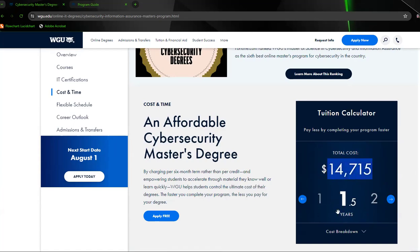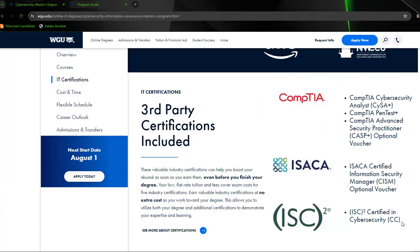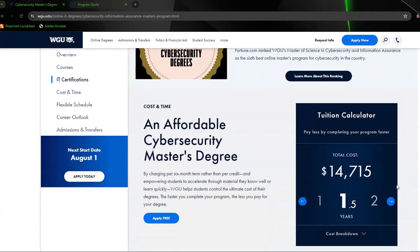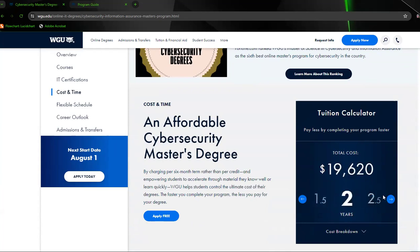I feel like most people will probably be in this bucket because most people won't be able to achieve all of these. To be honest with you, these are hard. So most people might be in the $14,000 range, not the $19,000 range. It's a lot of money, so I'd say talk to your employer, see if they'll cover it. Apply for scholarships, see if you're eligible for FAFSA. If you're a veteran, use the GI Bill, but don't jump straight into this program being like, okay, I'm gonna just pay all this money, because you really got to do the cost benefit analysis here.